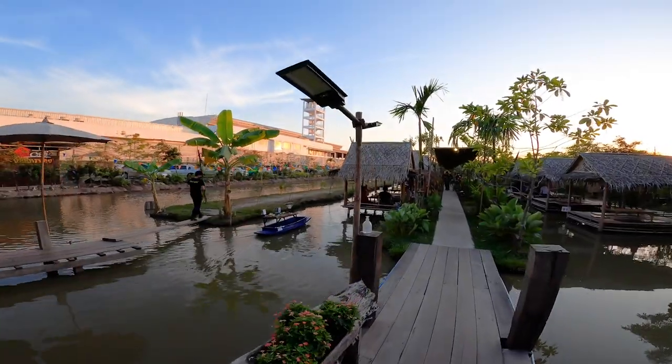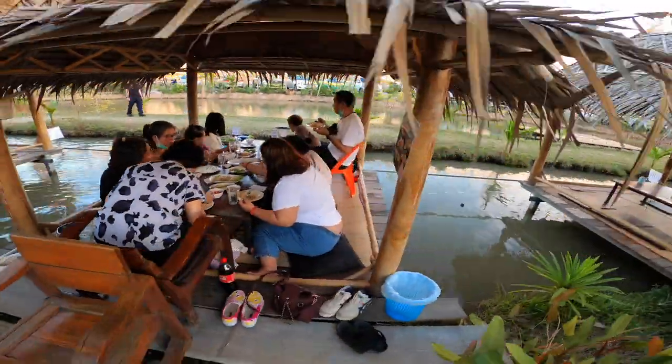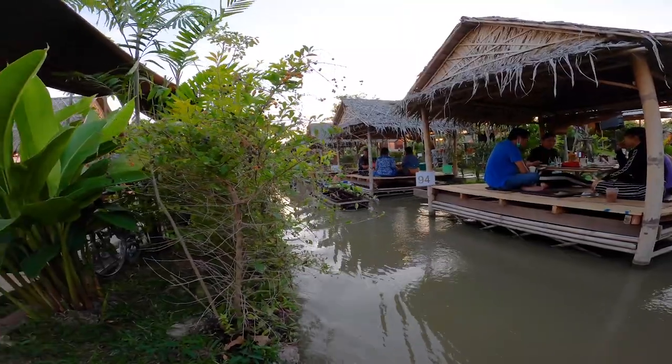Oh, that might be our food. If it is, I do kind of want to capture it. No, it's for these guys. Oh, it's still carrying on actually. Really, having a feature like this in a restaurant is not difficult to design, but I've not seen it anywhere else, which makes it really interesting.